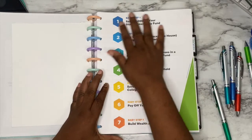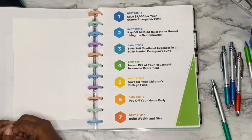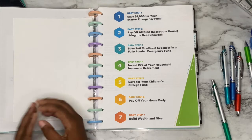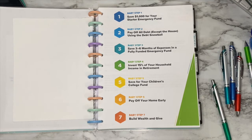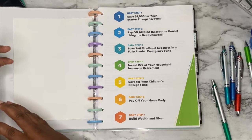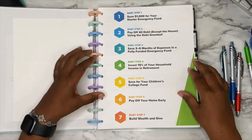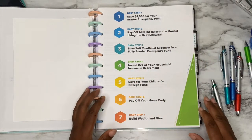And then here are the baby steps from Dave Ramsey, which aren't much different than that map. Dave Ramsey has 7 steps. They may be slightly different at the end of the day. The Crown talks about getting well. The first part is about getting well, the middle part is about doing well, and the last one is about finishing well.